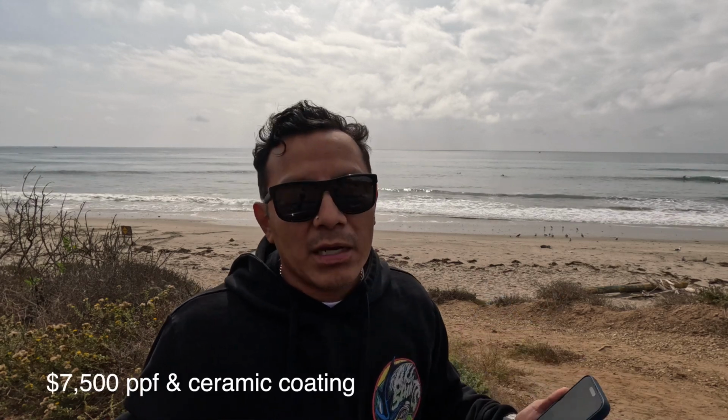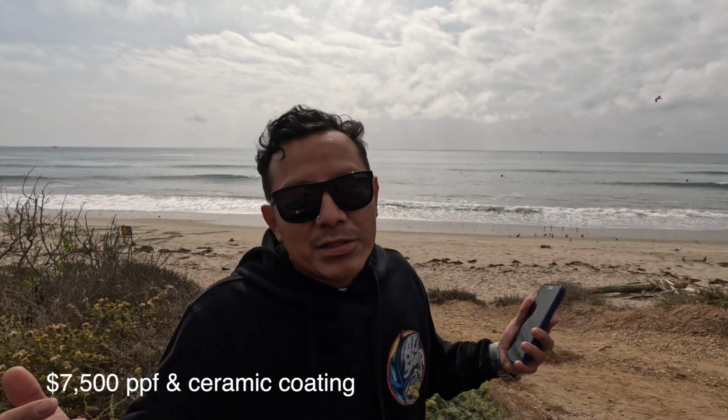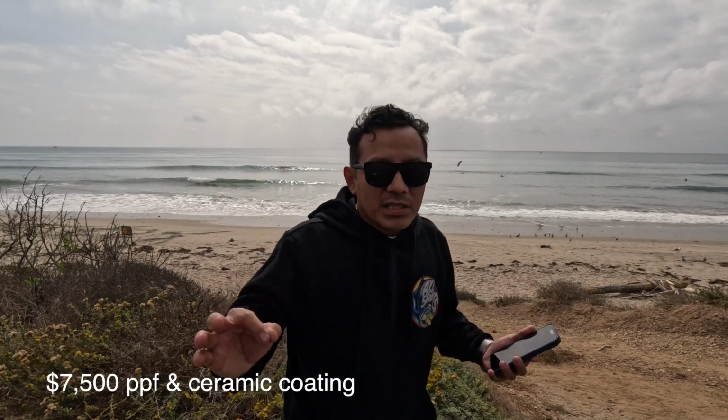After I purchased the car, one of the first things I did was obviously PPF the car. So we went ahead and did a full PPF on the exterior of the car, and we also PPF'd all the interior carbon fiber components, including the iDrive screen as well. Just doing all that with the ceramic coating, honestly guys, that ran me about $7,500. That was just the initial, hey, before I drive it, I gotta PPF it and protect it. So that was $7,500 just on the PPF.